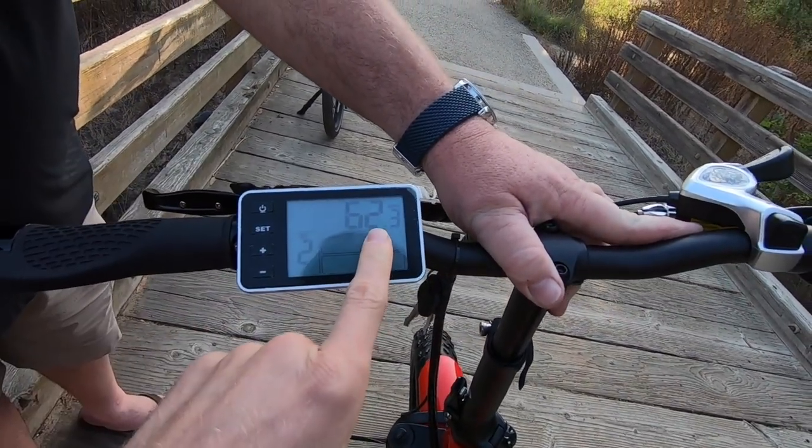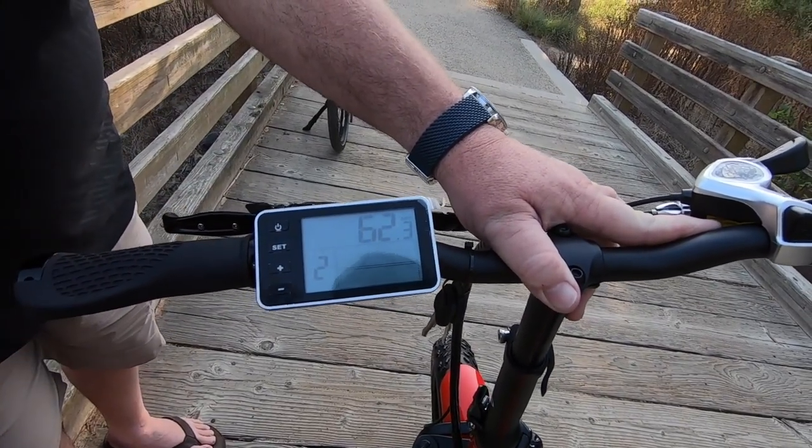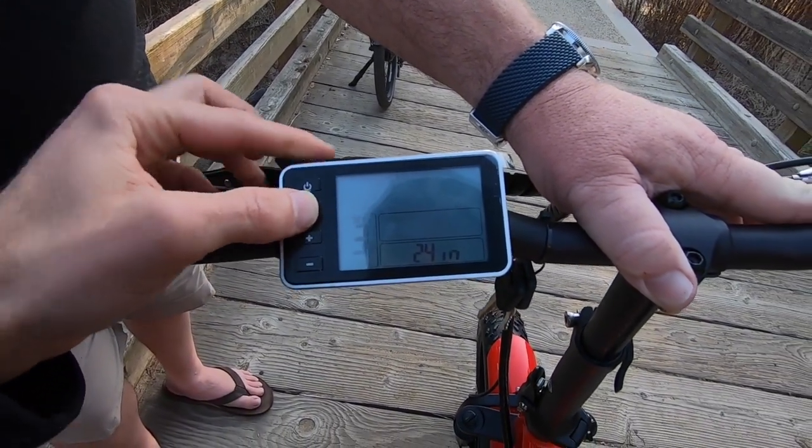And then, well, right here, we've got top speed. Right now, it says 62.3 miles per hour. It doesn't really go that fast. That's just sort of like the completely unlocked version. This is a neat setting, though, because sometimes you don't want to go fast. You're like, 15 miles per hour is enough for me or my kids or whoever's riding it. You can go in here and lower that pretty easily.